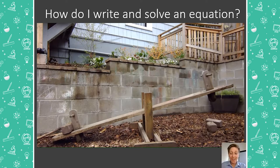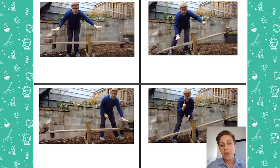I'm going to show you on the next line some of the algebra that we can use to represent what happened in this video. From that video, there are four different pictures that I can show you that have some great algebra we can represent. So here we have in the first video picture, a brick on one side balancing with a brick on the other side. So we have a balance scale that is equal on one side of weight to the other side of weight. So that would mean we can write an equation.